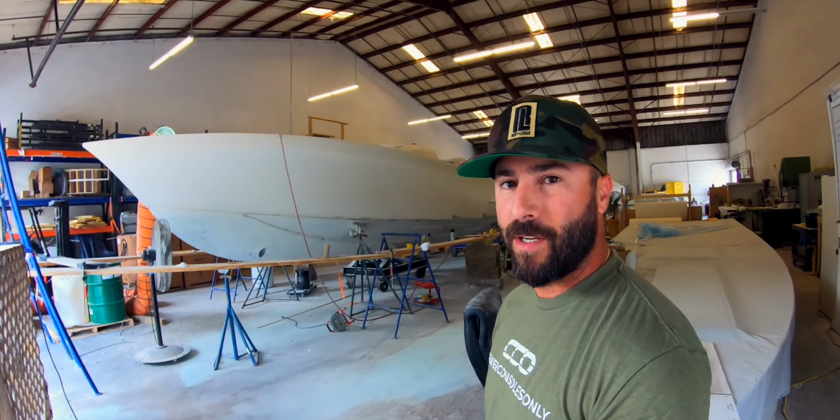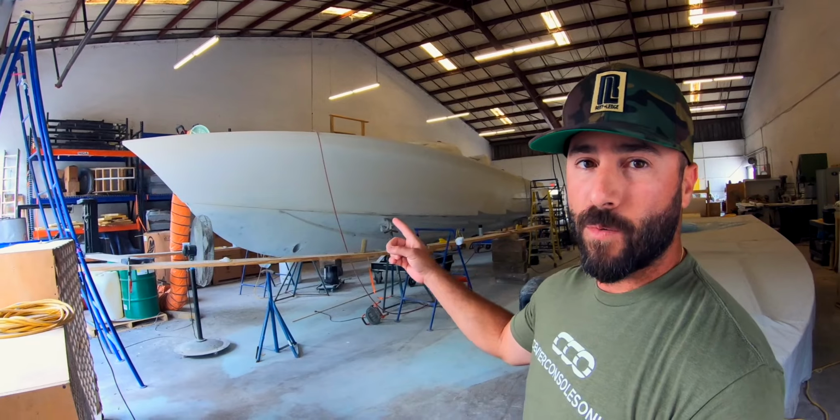So here we are walking into Tribute Boats. You can see behind me they have one of their amazing 37s being built as we speak. So what we're gonna do is actually show you a little bit about what makes this company different. They make some of the highest quality, best built center consoles that you're gonna see out in the market today, and we're gonna show you exactly why that is.